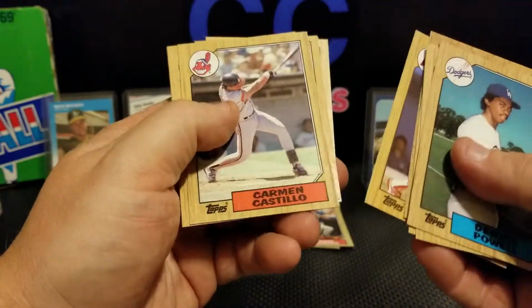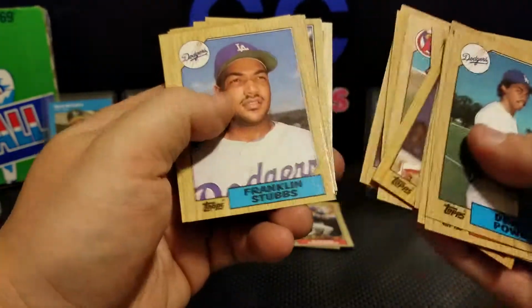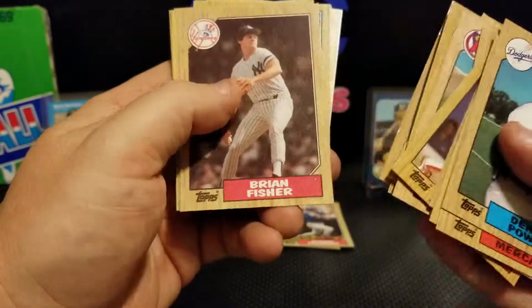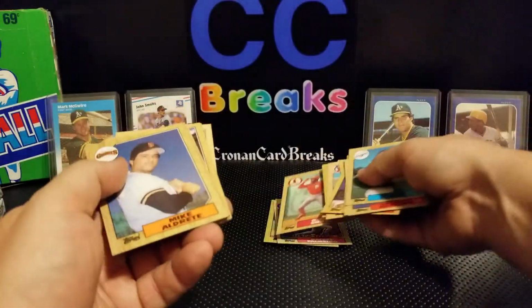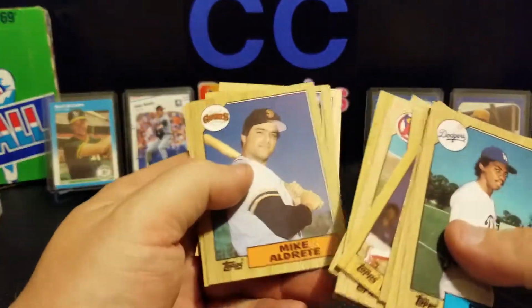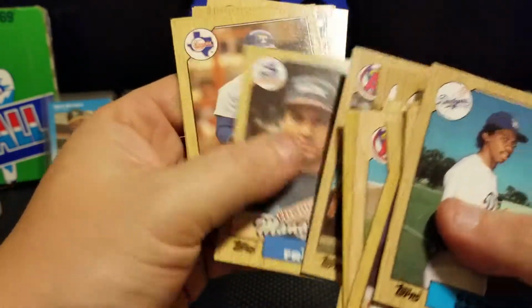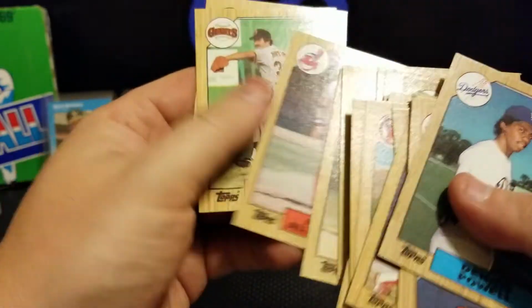Paul Ossenmacher. Going through these pretty fast because, there's Ozzie Smith. We've got, I don't know, 500 cards to go through. And if we could do it in right around 15-ish minutes, that would be cool.